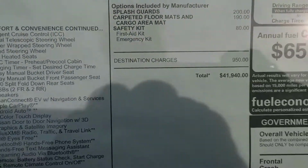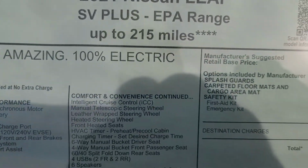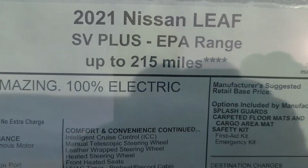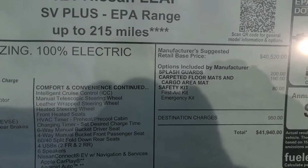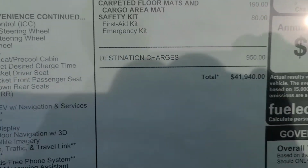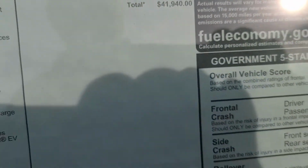Now, we get 20 below zero here. That range is cut in half in the middle of wintertime. It just is. That's just how it goes. So expect 100, 125 miles in the dead of winter if you use this car in the wintertime, which they want you to do. So to replace your car, you're looking at only a 100 mile range in the wintertime. Is that satisfactory before you do 11-hour charging? I don't think so. Not yet.